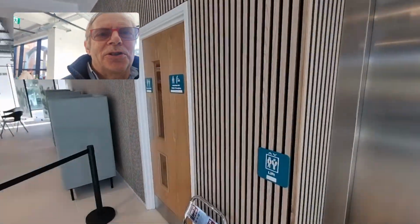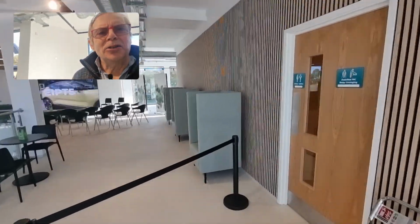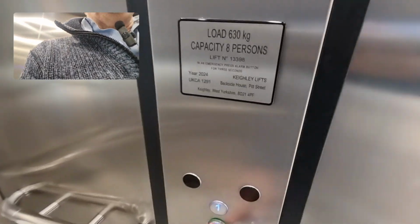Anyway, we've got lifts. So let's go head on down in the lift. See how quickly it gets to go there. And you've got toilets as well here. So everything you can imagine. I quite like the little booths you can sit in as well. Anyway, let's go down the lift. Doors closing.